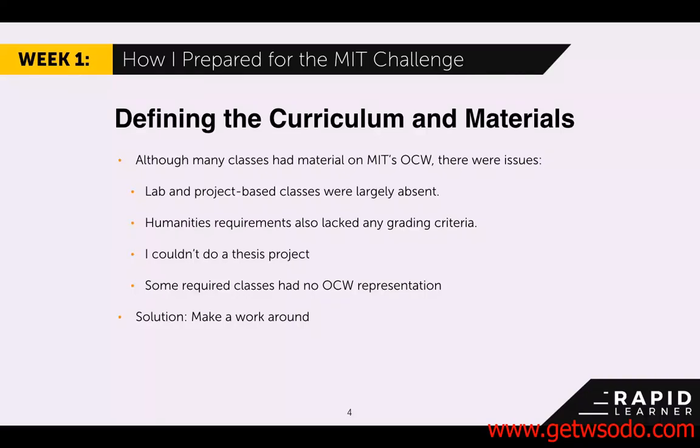I just omitted the thesis project. I simply didn't do one. And then finally, for the classes that didn't have OpenCourseWare representation but were required, most of the time what I would do is I would see if there was some OpenCourseWare representation, even if it was pretty sparse. So one class I remember doing only had slideshows. It didn't have videos, it didn't have a textbook, it didn't even have lecture notes that were written out. It just had slideshows, and that was how I had to teach myself the class.